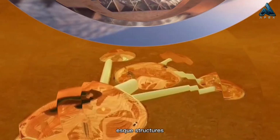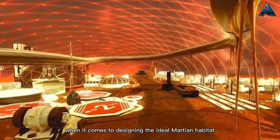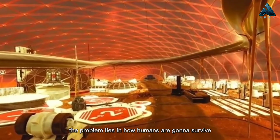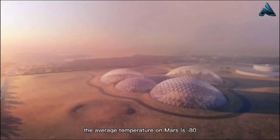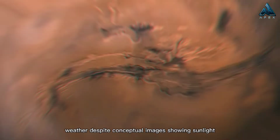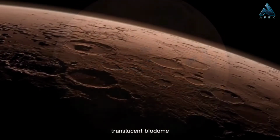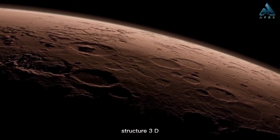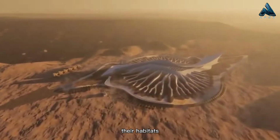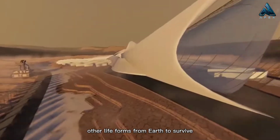From spider-esque structures to cities made entirely of fungus, there's no shortage of ideas when it comes to designing the ideal Martian habitat. The problem lies in how humans are going to survive. The average temperature on Mars is -81 degrees Fahrenheit, so this is not resort weather despite conceptual images showing sunlight streaming in through palm branches in a translucent biodome, which would have the actual living structure 3D printed beneath it with Martian soil. Temperatures inside their habitats would have to be adjusted to livable levels for humans and other life forms from Earth to survive.